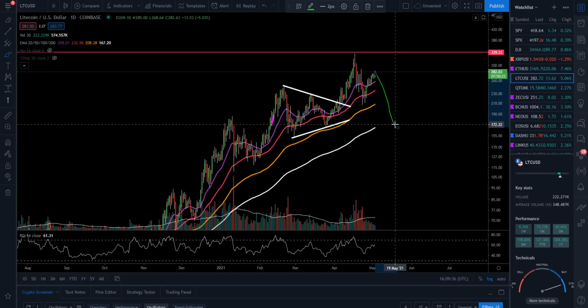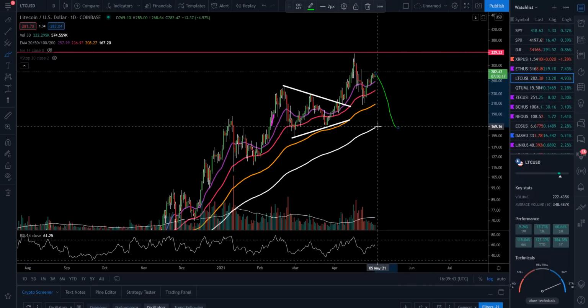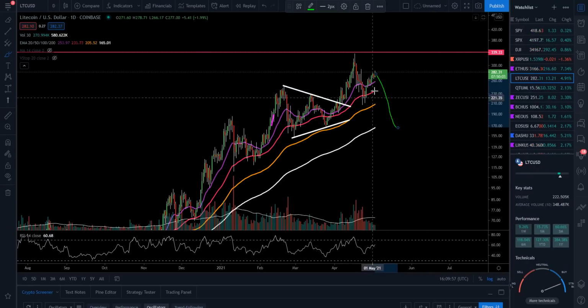What we want to do in this channel is always have a plan for the upside and the downside. So for me, if I saw Litecoin do something like this and we got smashed down to the 200 EMA, I most likely would be a buyer off that area, and that would be at $167. The 100 right here is going to be 208. The 50 is going to be 236. And then the 20 here is going to be at 257 is what we'd be looking at.